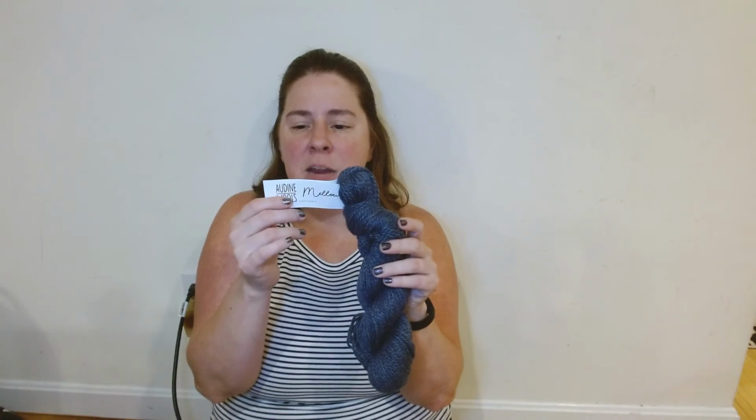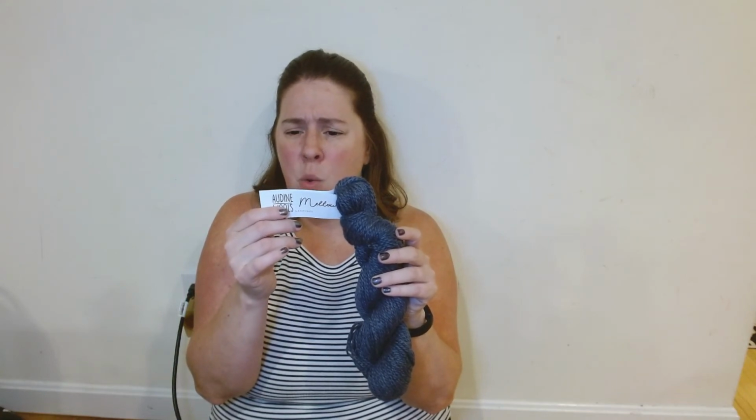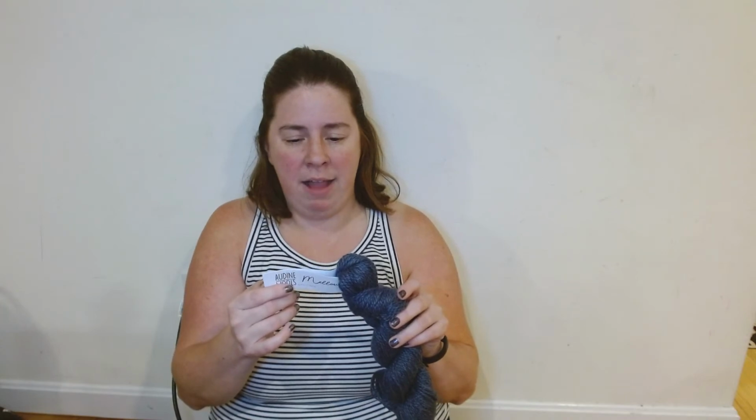Ooh. Okay, so this is the Audine Woods Mellow yarn, and the colorway is called Cordial. And this is 80% Huacaya alpaca, I don't know how you pronounce that, 20% tencel. It's a bulky weight yarn. It's a hand wash yarn.